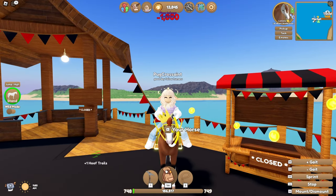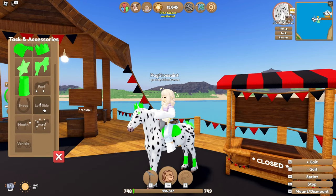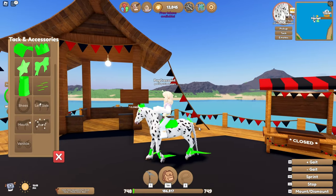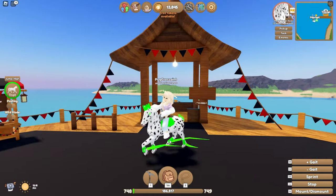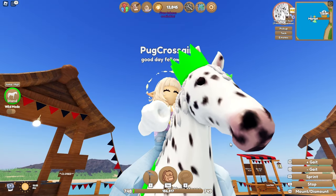Good, okay, so we got the hoof trail, so let's put that on Moldy Green Bean. Here he is. Let's go down to, I think it's feet, yes. Trailing Green. Look at the king. Moldy Green Bean is an icon. Look at him go. Okay, alright, I think that's enough screen time for Moldy Green Bean.